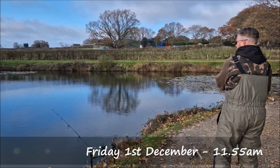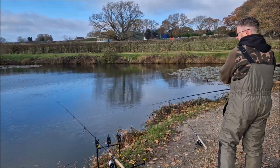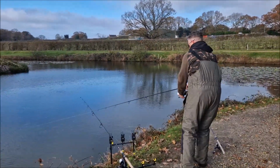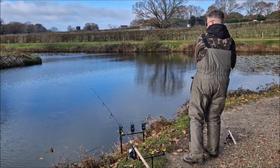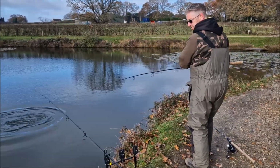Literally, I think it is the smallest fish tonight. That's a mirror. Oh. Weird.